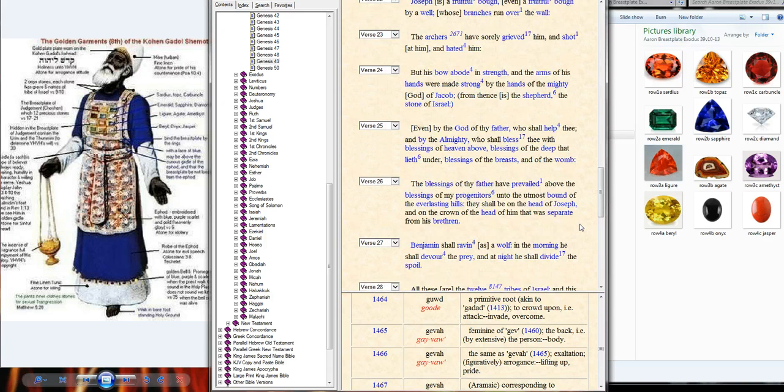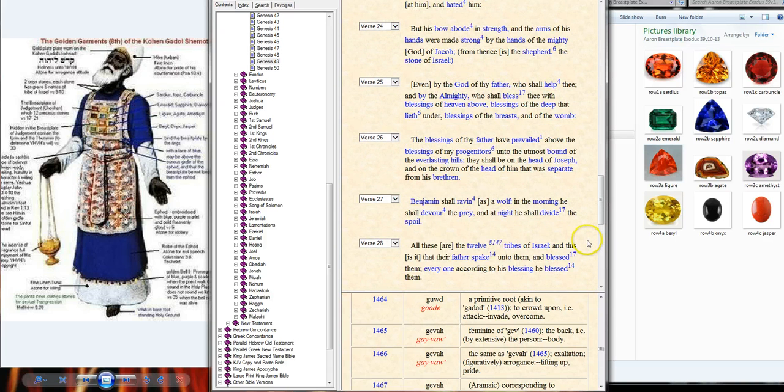Got a couple more verses to go here, just to kind of tie this up, and then we'll look at some of these other perspectives. Even by Elohim of thy father, who shall help thee, and by the Almighty, who shall bless thee with the blessings of heaven, of Shimayin above, the blessings of the deep that lieth under, and the blessings of the breasts and of the womb.